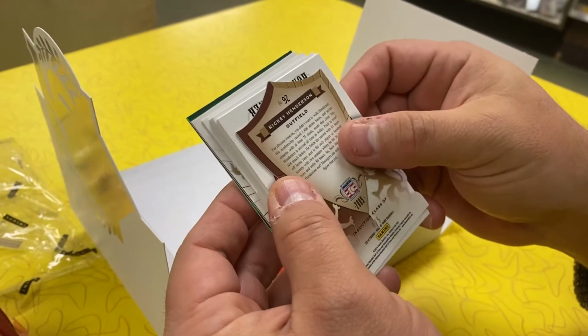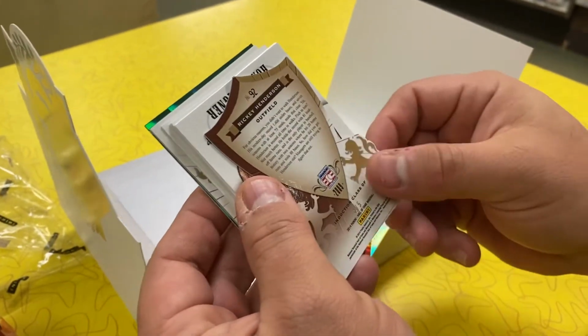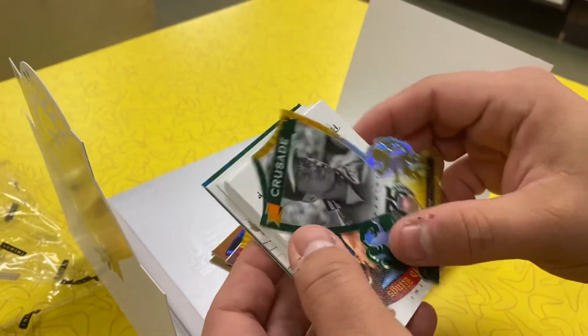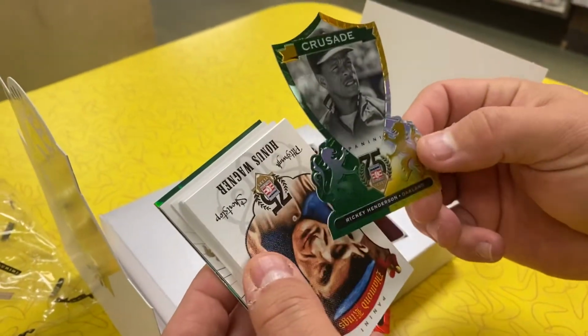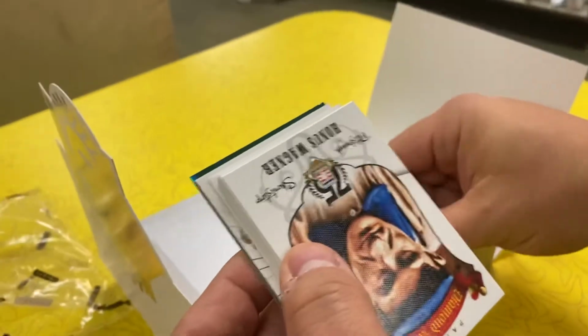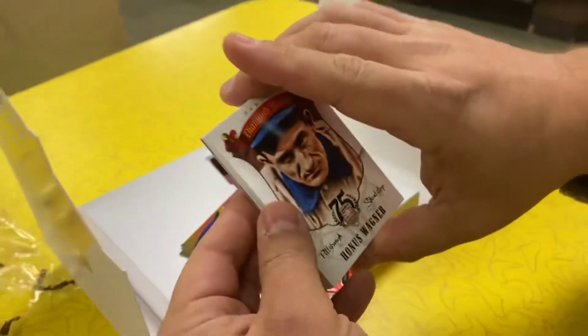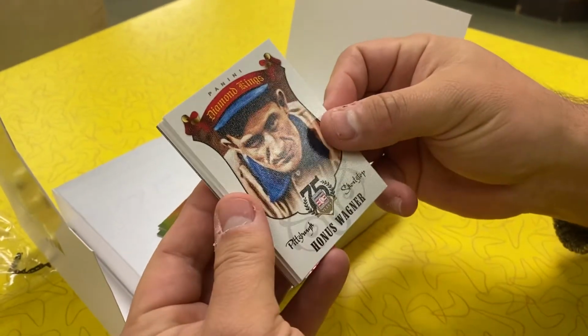Here's a die cut. Rickey Henderson, 4 out of 5. Oh, the autograph? Nope. But it's still cool. Rickey Henderson, 4 out of 5. A Honus Wagner autograph would be cool. A cut Honus Wagner autograph. Probably not going to happen.